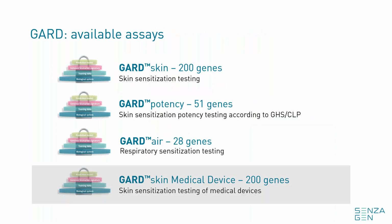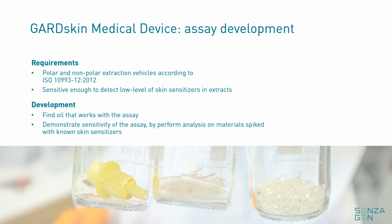The last assay that I would like to show you today is the GARD medical device assay for identification of skin sensitizing medical devices. So this assay development was performed a little bit differently. First, we identified the criteria or requirements of the method. We needed a polar and non-polar extraction vehicle that was compatible with the GARD assay and also described in the ISO standard. It also needed to be sensitive enough to detect low levels of sensitizers leaking out from material into the extract.